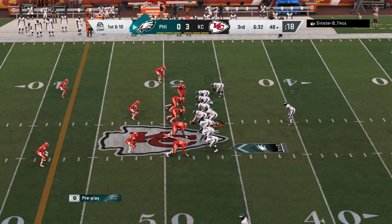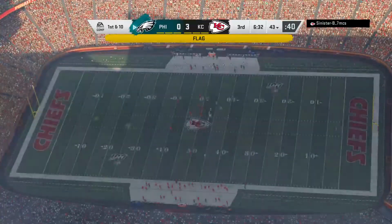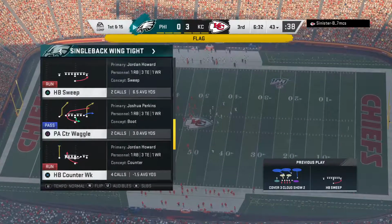Oh, now flags come in here. Looked like one of the Eagles might have moved. Out of here. No.